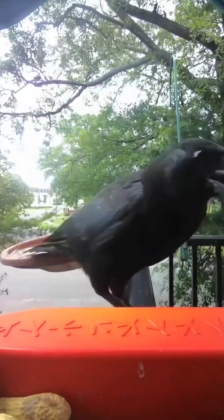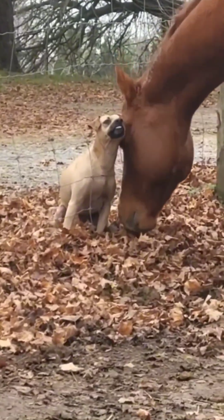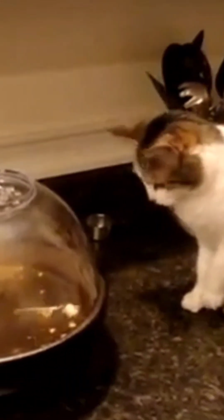This person puts out peanuts for the local ravens, and they form a line to each get a peanut. This horse and this dog are best friends. This cat is scared by the popping of popcorn. This panda is doing barrel rolls on the snow.